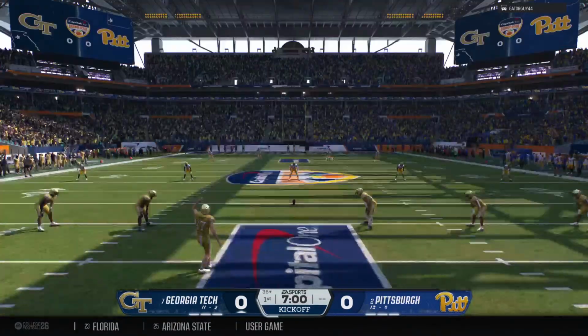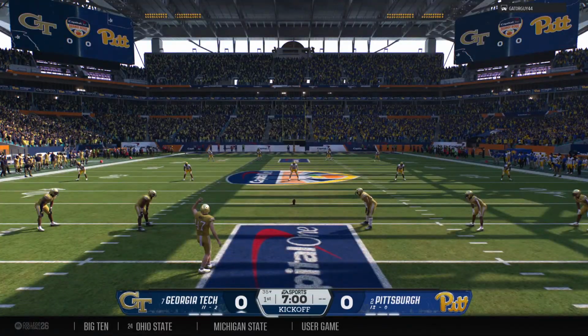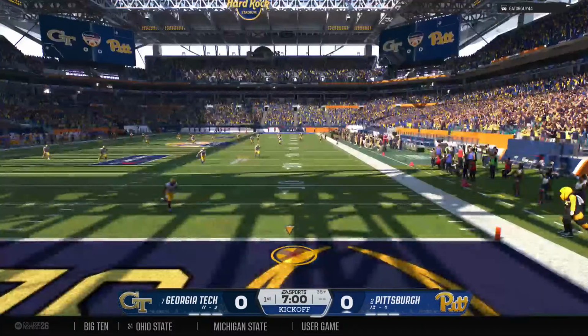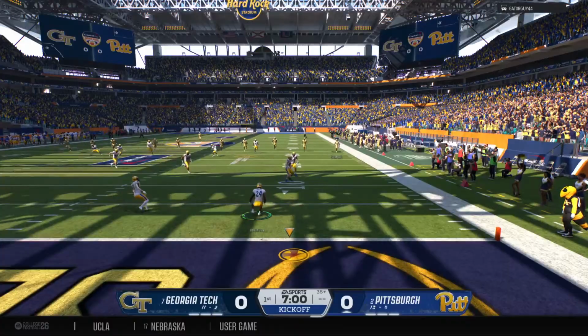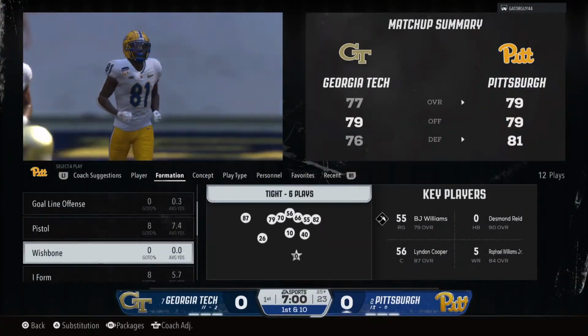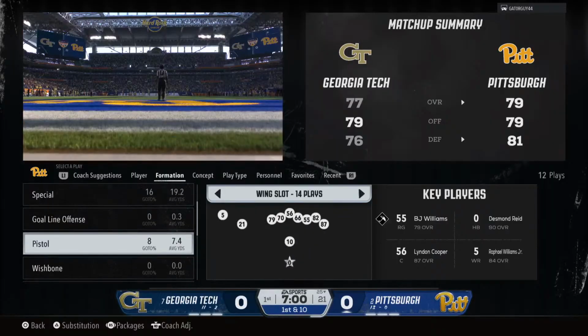Kickoff team out there. We're ready to rumble for this college football playoff game. And that one will bounce out of the back of the end zone. So a touchback will start at the 25.